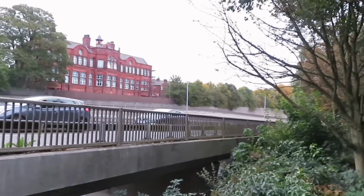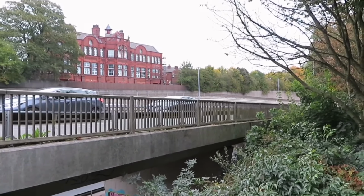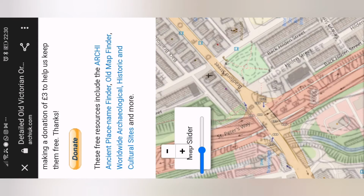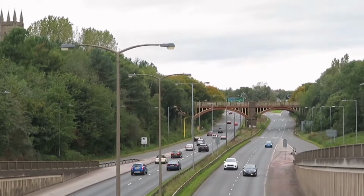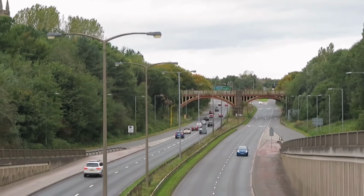And that building in the background used to be an old college. I'll just show you a picture of that now on the screen. So this, guys, is the last bit of the canal going into Church Wharf. It would have gone underneath that bridge at the end there.